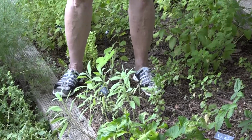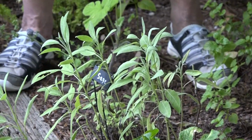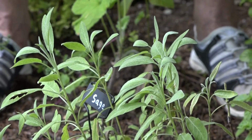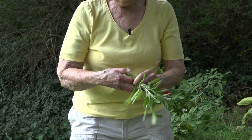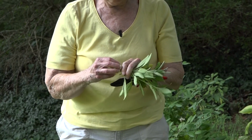Pork, turkey, even some chicken dishes, but particularly pork and turkey. We think of turkey stuffing with sage. So I've got my rubber band here, and I'll just rubber band this. And then take it in and hang it up until the leaves have completely dried.